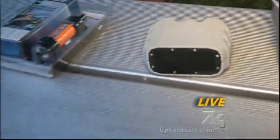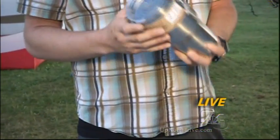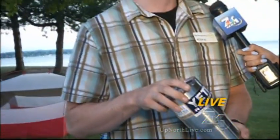All right, and then we have our Yeti mug right here. Oh, yes, everyone is very familiar with the Yeti coolers, but not everyone's familiar with the Yeti Ramblers. The Ramblers are really nice because you can keep ice up to 8 hours in these things. It's vacuum sealed, so that's what's allowing it to give that insulation.